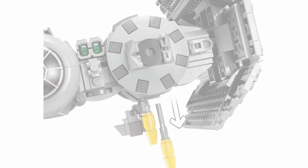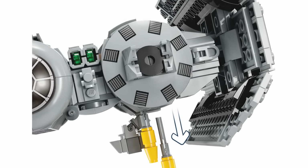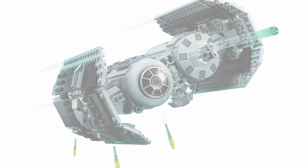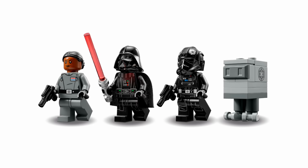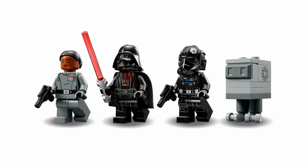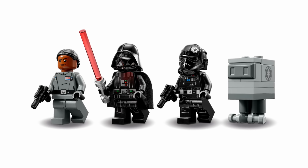Then you also have, of course, your bombing function, and you have a landing craft on this ship. Like, this is just the perfect model. And then the minifigure selection was pretty good, giving us a brand new named Imperial officer. We don't get those a lot. Also, Darth Vader and the TIE Bomber pilot were great inclusions, and then getting an Imperial Gonk droid just made this set legendary for me.